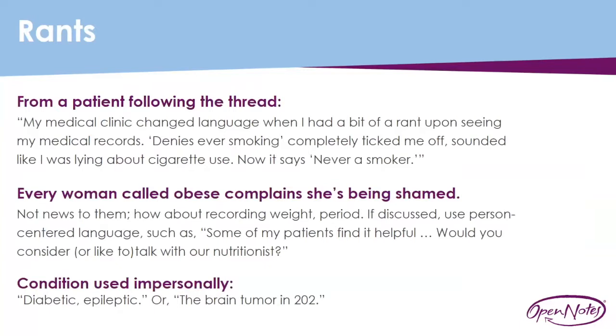This is just self-explanatory. The first one deals with an actual error, or not an error, excuse me. Again, language: denies ever smoking, which implies that this person was lying about cigarette use. Now it says never a smoker. I had to go round and round with my provider on trying to get my notes fixed because my history said that I had never smoked. Well, in fact, I did, and that's something that is super past tense, but nonetheless, that needs to be in my notes. One challenge is getting your notes changed.